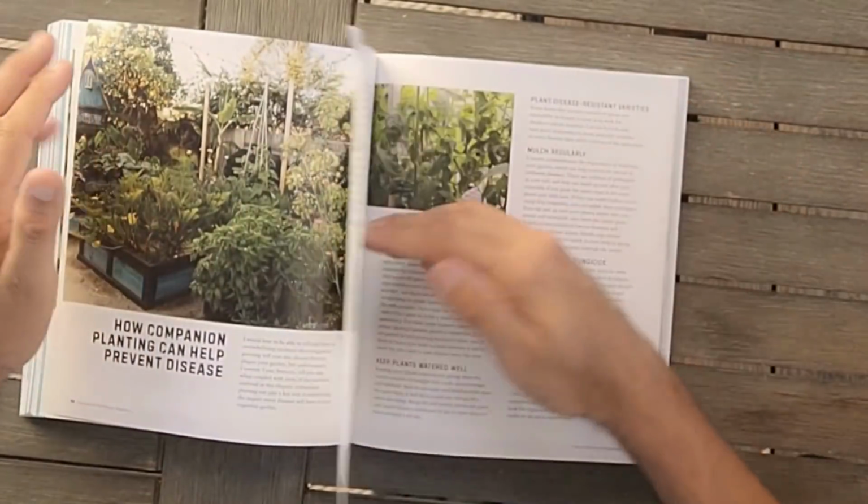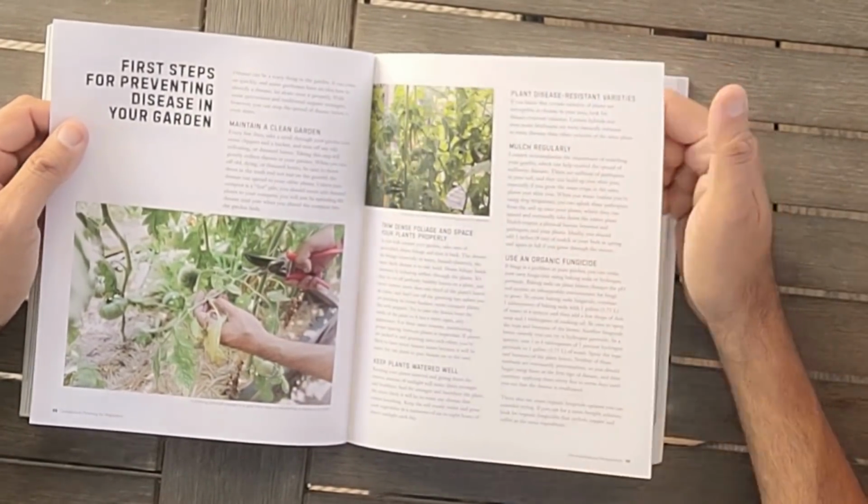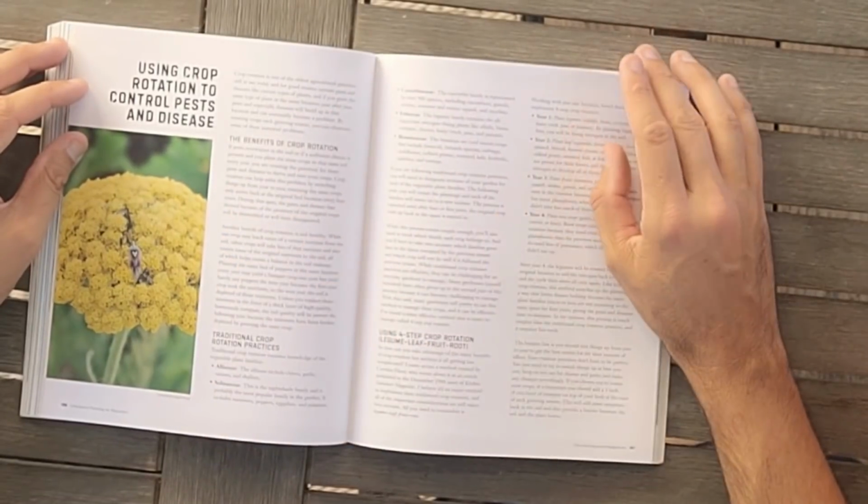And then I go through diseases. Yes, diseases can be minimized through companion planting. I go through crop rotation. A lot of people ask me a lot, how do you rotate your crops? Do you rotate your crops? And there are reasons why you should, and then there are some ways of growing that you don't have to worry about that so much.